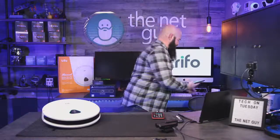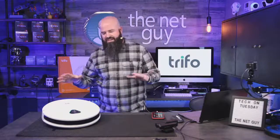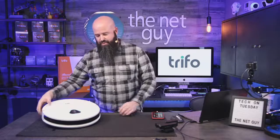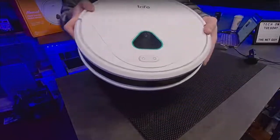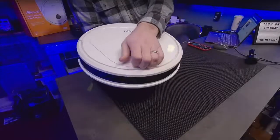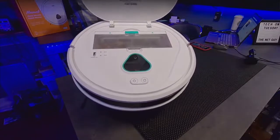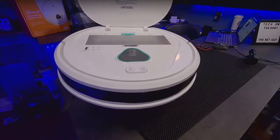So when I say entry level, this is one of the more entry level vacs, but it has features that you don't see in them, such as this little window here. Now, I don't know which camera is going to capture it best, probably this one. That's a camera. So when I open this thing up, and this is the one I've been using and testing at my house, it's actually got stuff in the bin there that we're going to explore, what it was able to pick up in two passes here.